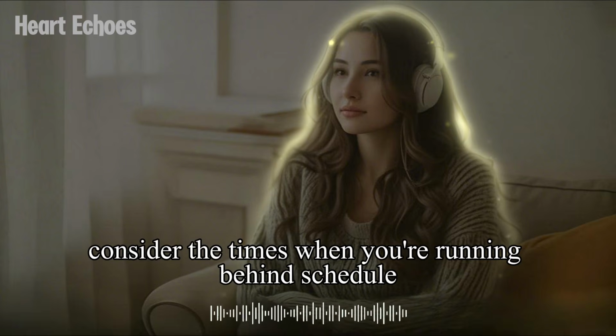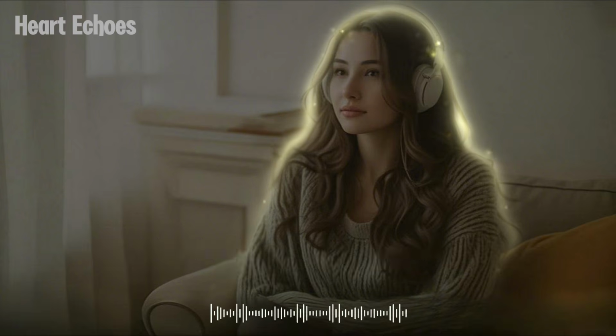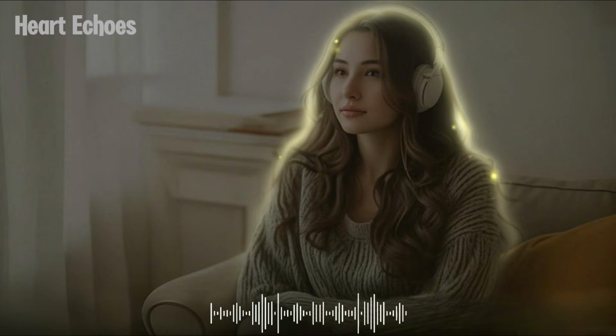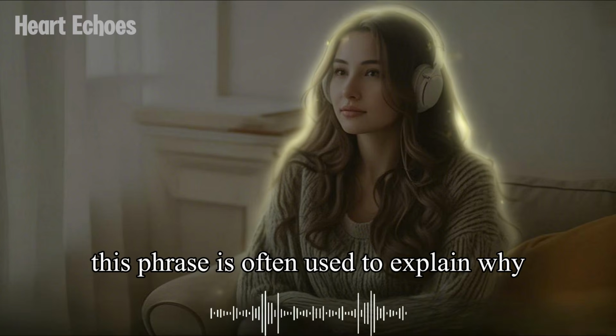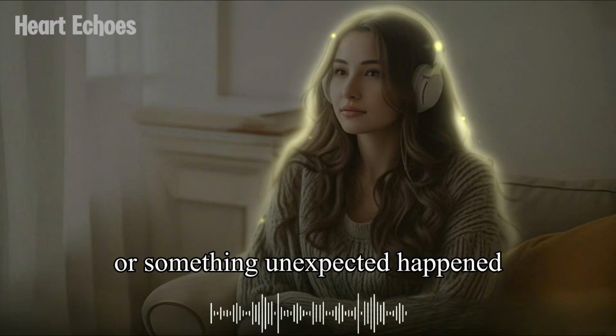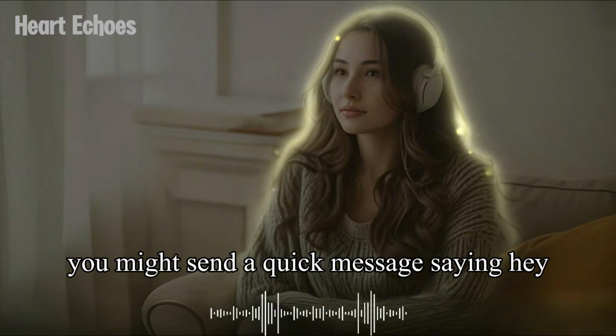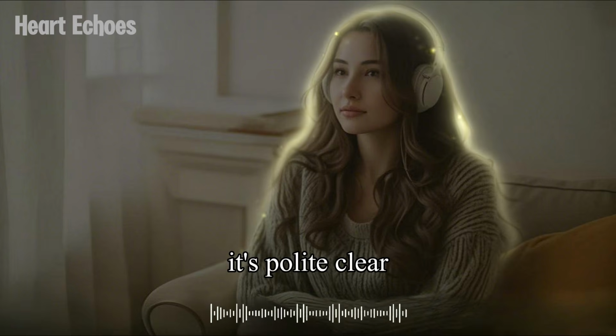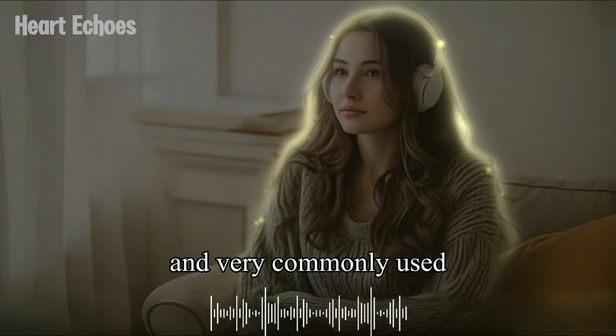Now consider the times when you're running behind schedule. Instead of saying "I'm late," which can sound rushed, it's more natural to say "I'm running late." This phrase is often used to explain why you won't be on time. Maybe you're stuck in traffic or something unexpected happened. You might send a quick message saying, "Hey, I'm running a bit late. I'll be there in 10 minutes." It's polite, clear, and very commonly used.